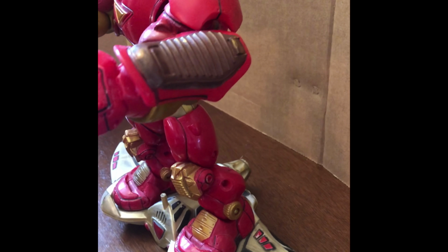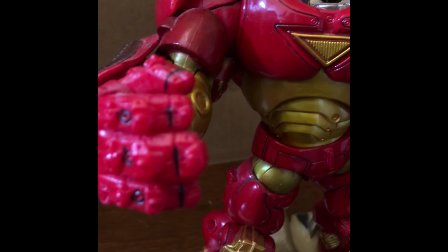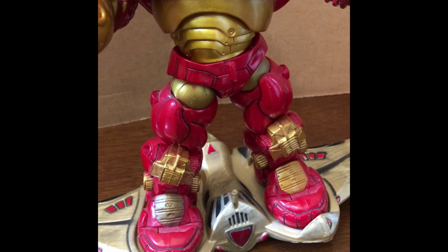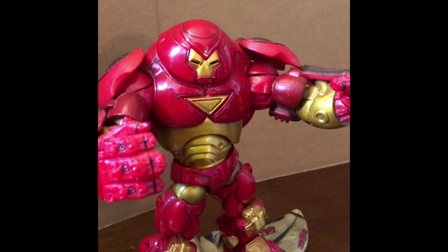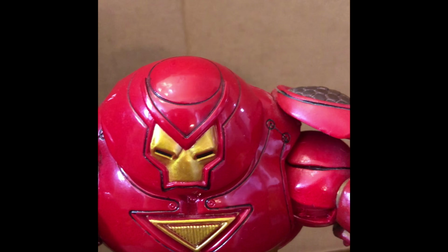I like the work that Toy Biz did with it on the arms. It looks almost like he has a ninja look to it. On the side of the arms, there's some padding, some brown padding. Very, very cool what they did with the back. Definitely, they could have added more metallic to it, but yeah, it's traditional gold and red like the Hulkbuster should be. I like the hands a lot.